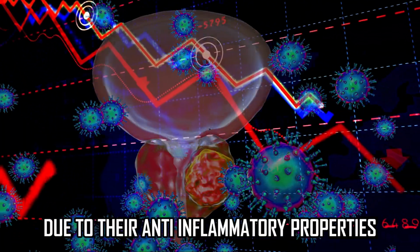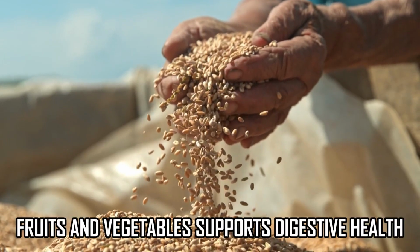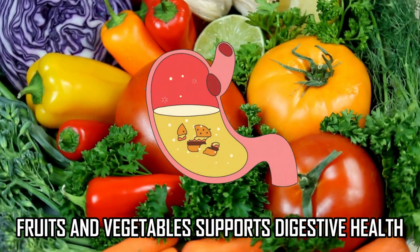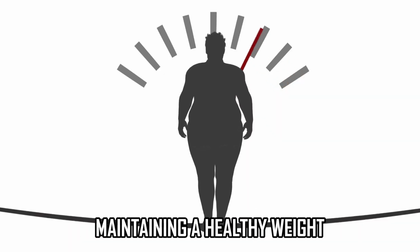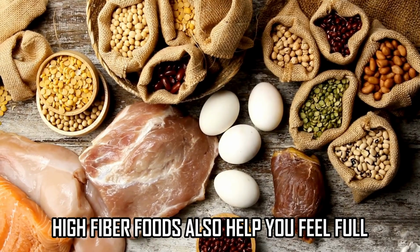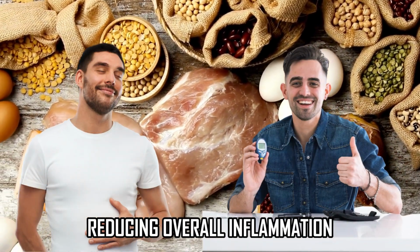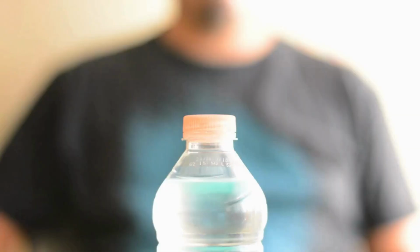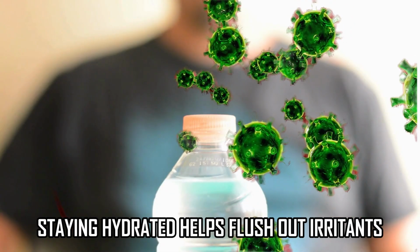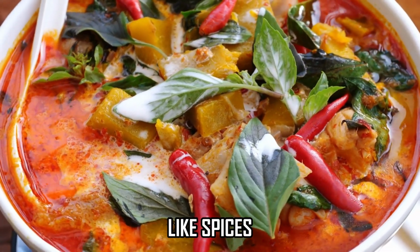their anti-inflammatory properties. Fiber. Fiber, found in whole grains, fruits, and vegetables, supports digestive health and helps with weight management. Maintaining a healthy weight is associated with a lower risk of prostate issues. High-fiber foods also help you feel full and manage blood sugar levels, reducing overall inflammation. Water. Staying hydrated helps flush out irritants and can reduce prostate discomfort caused by irritating foods like spices.